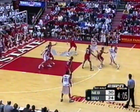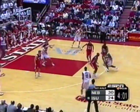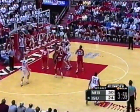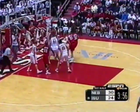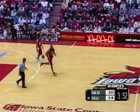Big possession for the Cyclones here. They're down 6. 11 on the shot clock. Kantrail Horton trying to create something down low. Shirley, jump hook on the rim. Won't go. Rancik had it for a moment, taken away by Steffon Bradford of Nebraska.